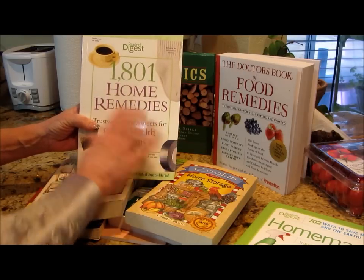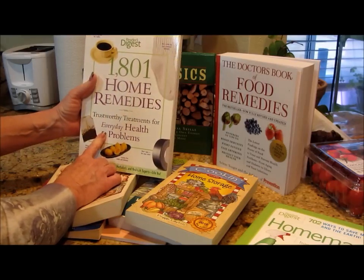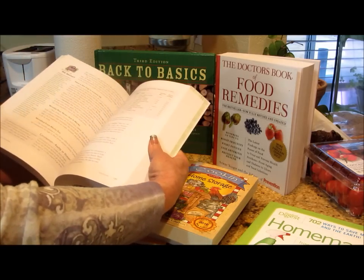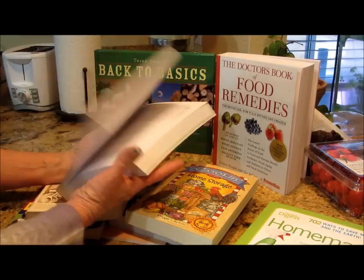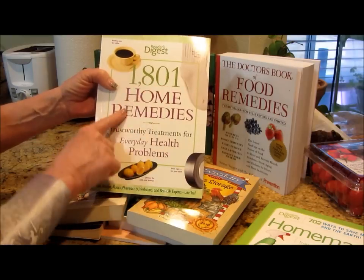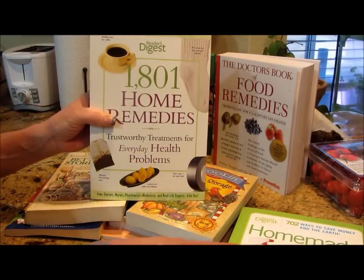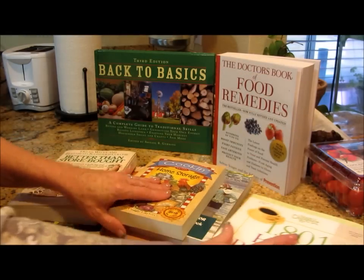These two are Reader's Digest books. This one's Home Remedies, Trustworthy Treatments for Everyday Health Problems. And I've looked through it because it's got recipes in here. It's a wealth of information. There's 1,800 home remedies in here, so I don't see how you can go wrong. This one has 702 ways to save money on the earth. So that can help us now. This can help us later, or now.